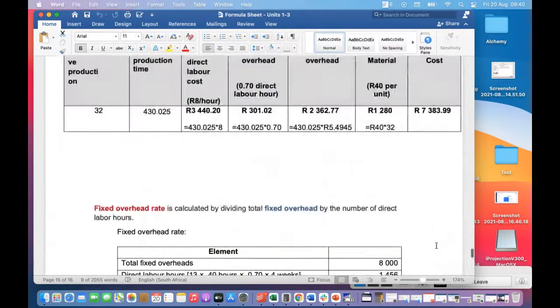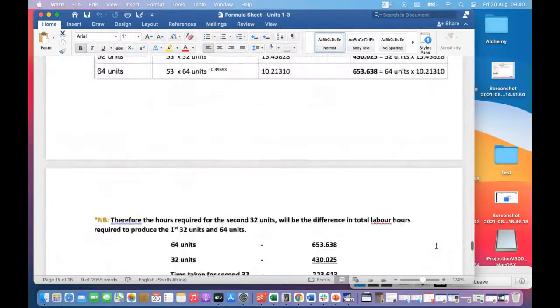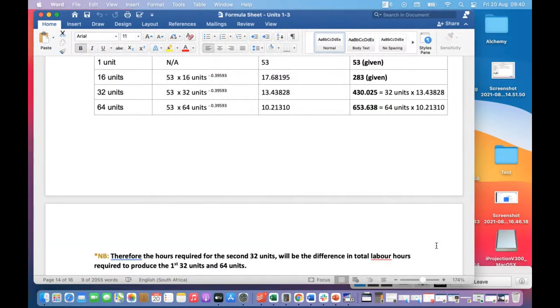The last bit for learning unit 2 is now, can you see, what have we been doing with this learning rate? We've been using the learning rate to establish how much time is going to take us to produce 16 units. How much time is going to take us to produce 32 units? How much time it would take us to produce 64 units, etc., etc. Does that make sense? All we're interested in is how much time will it take to produce this number of units. Why do we want to know how much time it's going to take us to produce a certain number of units? Is now the question that we're asking ourselves.